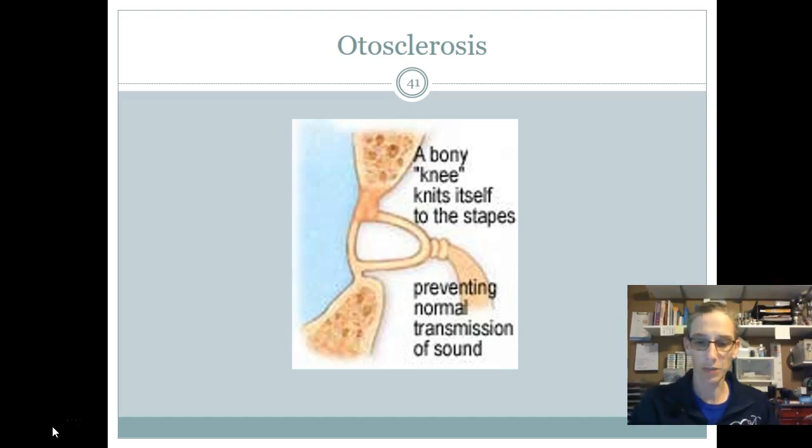So otosclerosis, which should be page 690, I think, in Timby, is a fixation of the stapes. If you remember, the stapes is that stirrup-like apparatus or mechanism in the inner ear. The fixation of the stapes is the most common cause of conductive hearing loss. Signs and symptoms develop in the 20s and 30s, so this can occur early.